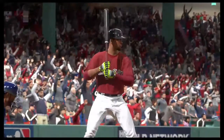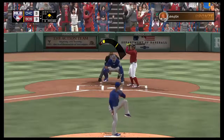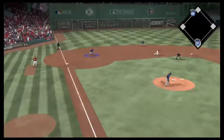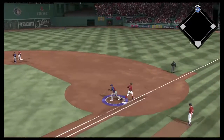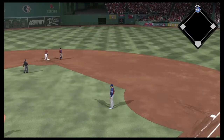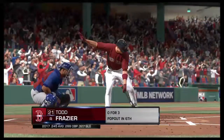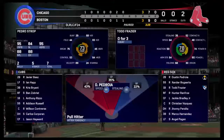Number 2, Xander Bogaerts, ready for another shot now. He scored after reaching on a single in his last time up. Ground ball left side. Bryant's got it. On to first, and there are 2 down. In now, Todd Frazier, number 21, could really use a knock here.